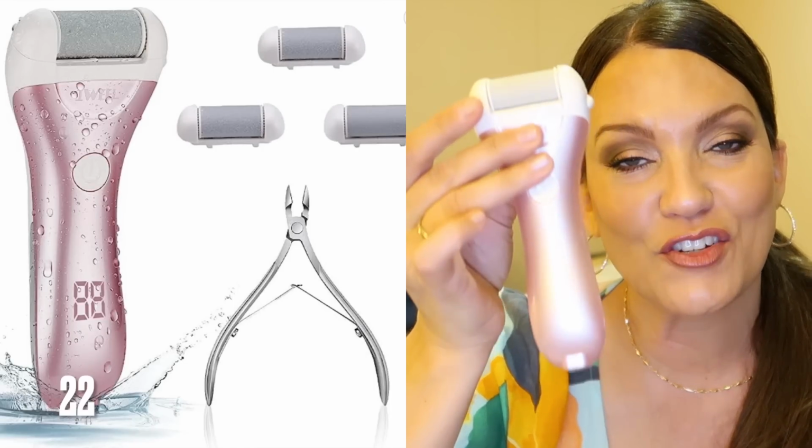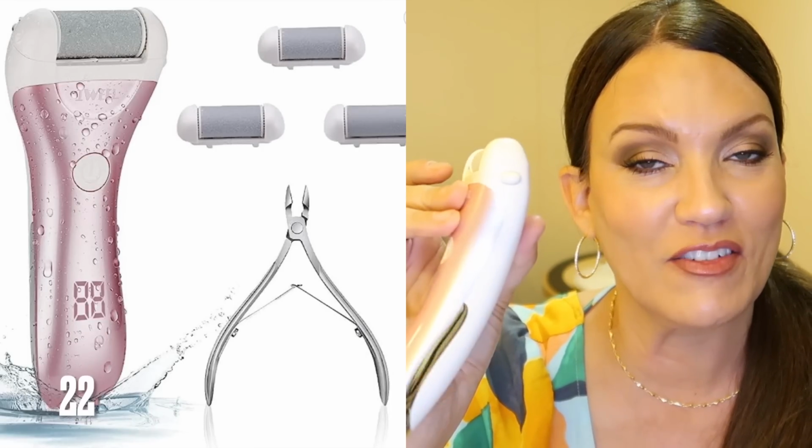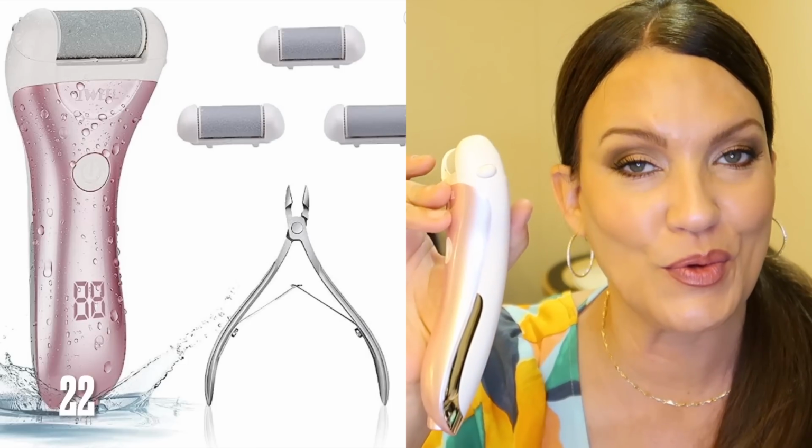All right, one last product that I think every woman needs and men need as well. Look down at your feet. If your feet look like you've been running around the streets barefoot and climbing trees, this is something that you probably need. This is one of these electric foot files. I have shared this before, and I think every single person who left me a comment said, oh my gosh, this was a total game changer.